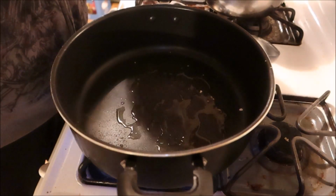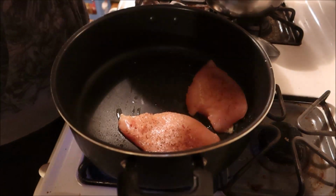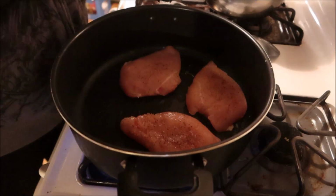Okay, so we got the oil heated up. We're gonna throw our chickens on there. It says about 2 to 3 minutes per side.